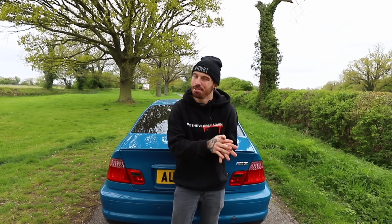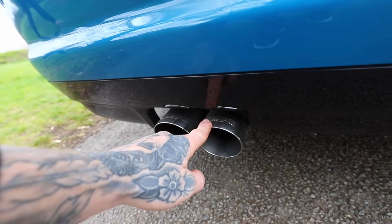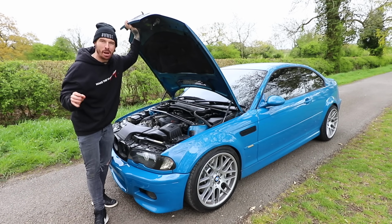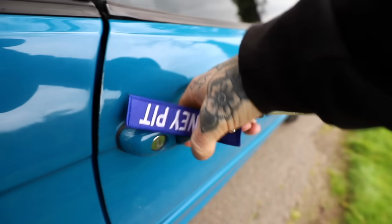Now you've all been watching me trying to restore her back to an OEM plus quality, but I had to leave a few of my marks on it. Like the C63 brakes, a Scorpion exhaust, and a short shifter. And of course Bilstein coilovers, all of which I thought was needed and doesn't stray it too far away from being an OEM car. And now she is running and looking sweet, but it's true what they say. A project car is never finished.